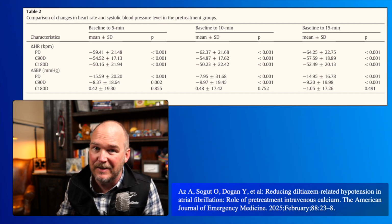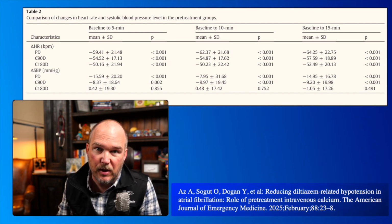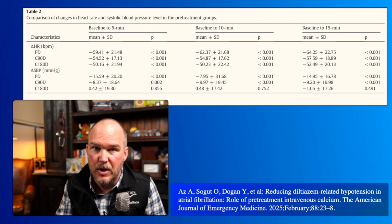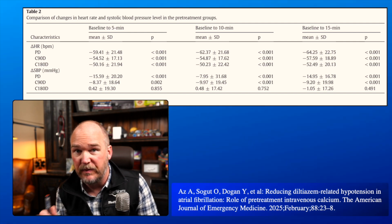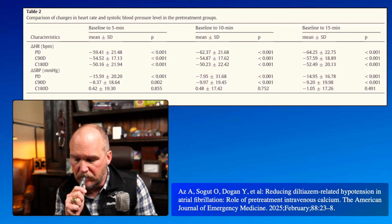But what they didn't do, unfortunately, is compare the reduction that you saw between the two intervention arms and the control arm. You know, like you probably expected them to at the beginning of the paper. Now, there is still some value here, so let's press on. We're going to find the value.